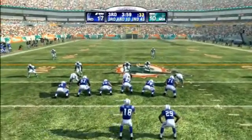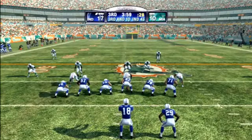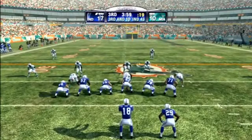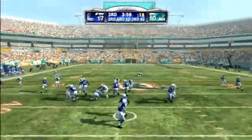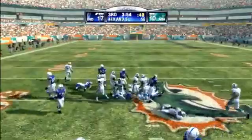Indianapolis using an audible. Watch the switch. New call. Stand left. Hands it off. He's tackled at the 50.